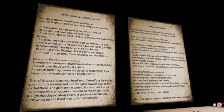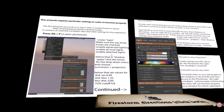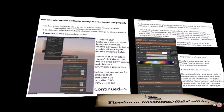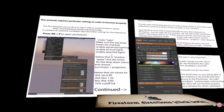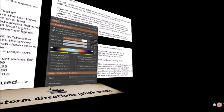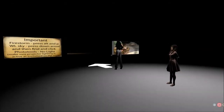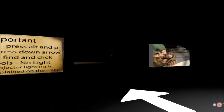And here are some setups for viewers. The only thing I had to do was change photo 2 to no light. This is similar to another place where they have bots set up, like there's a bot sitting in the middle of the room that we just passed by. Anyways, let's go ahead and take our look here.